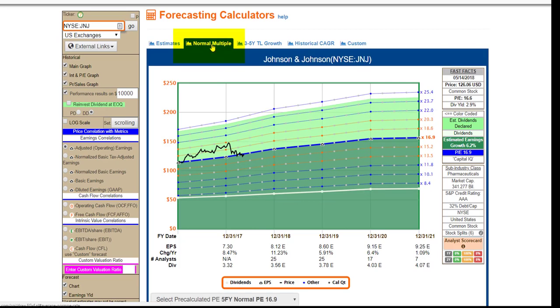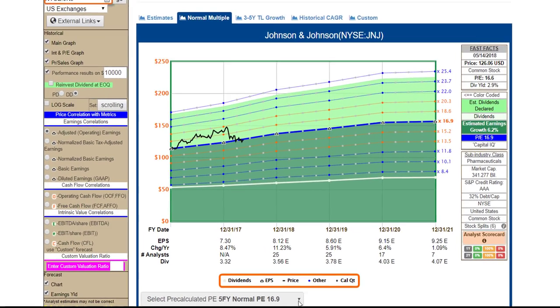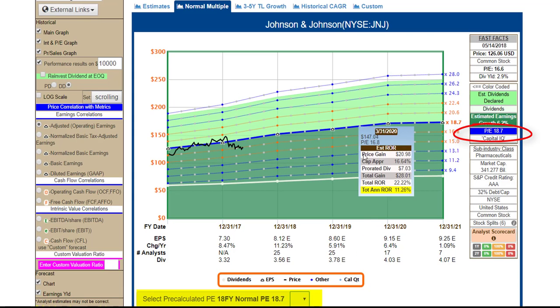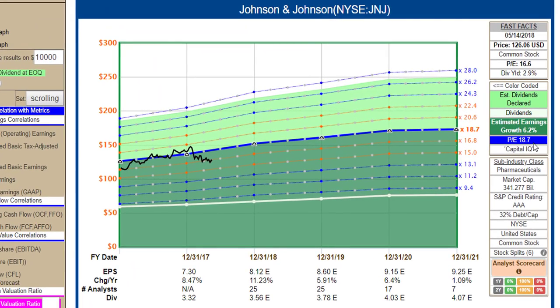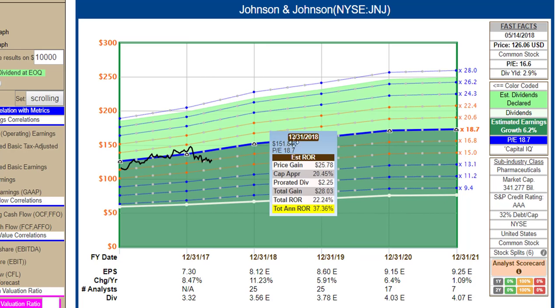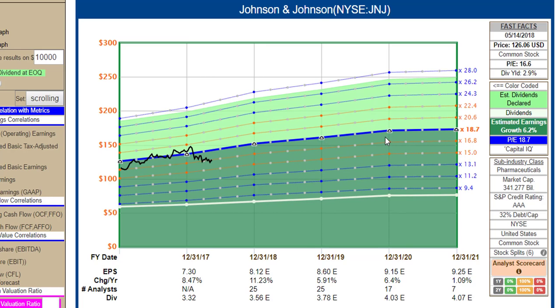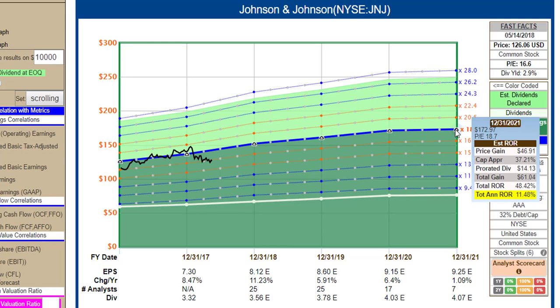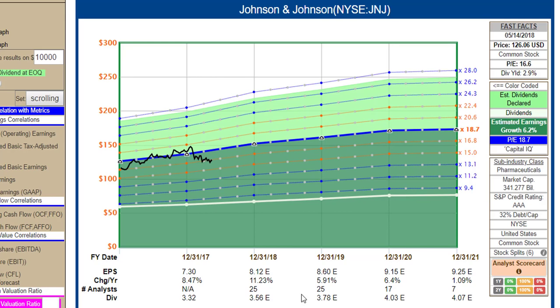So let's start with the normal PE multiple. And we have a drop-down window here. Let's examine what Johnson & Johnson's normal valuation has been, or how the market has normally valued the stock historically. Now, the long-term normal multiple is very high at 18.7. And if I use that very high multiple, which was distorted by high valuation, if you recall the historical graphs, Johnson & Johnson would be an astounding performer, a really excellent double-digit 15% out to 2020, even 11.5% out to 2021, assuming these estimates are correct.